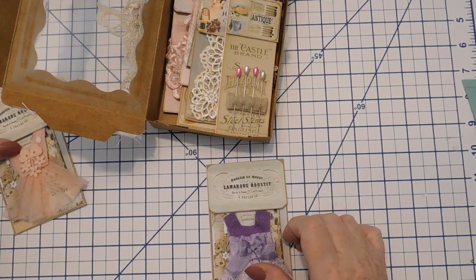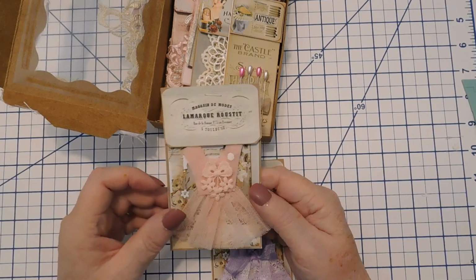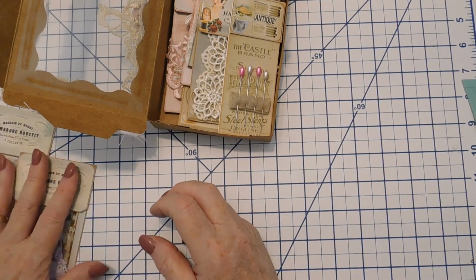The bottom of the dress is just pretty much material, and I will tell you and show you how much you're going to need for that today.